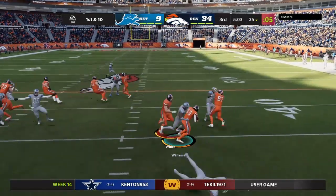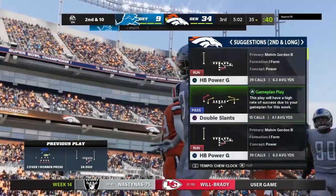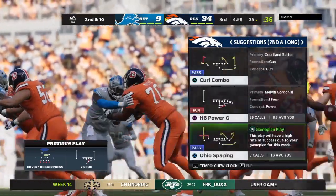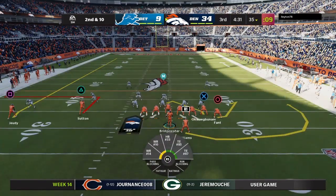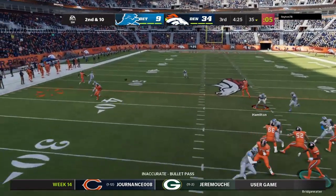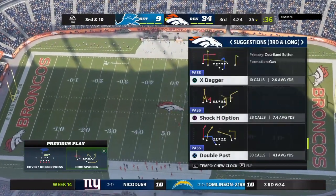Now a handoff. Here's Williams. Looking for a seam, but finding none. He'll get back to the line of scrimmage, and that's it. Officially no gain on the play, and it's 2nd down. They'll try to throw here now. Bridgewater. And that is incomplete. A lot of force bearing down on him there. He could not hang on.